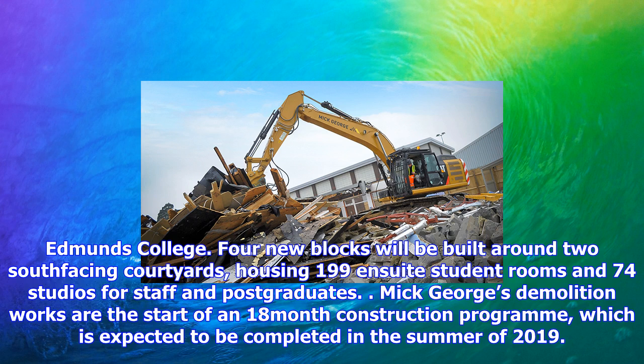and postgraduates. Mick George's demolition works are the start of an 18-month construction program, which is expected to be completed in the summer of 2019.